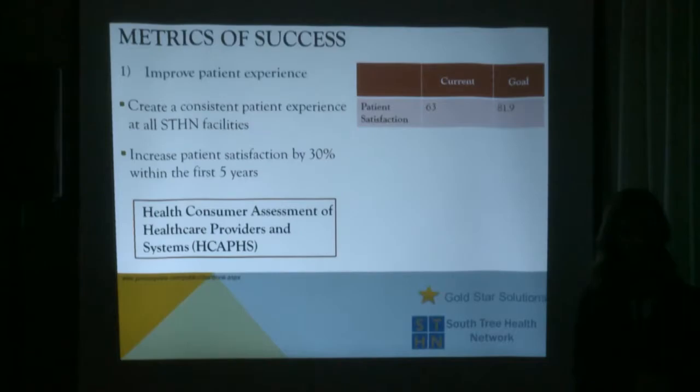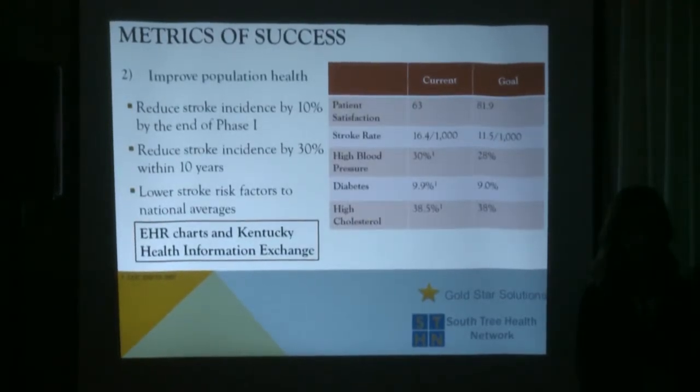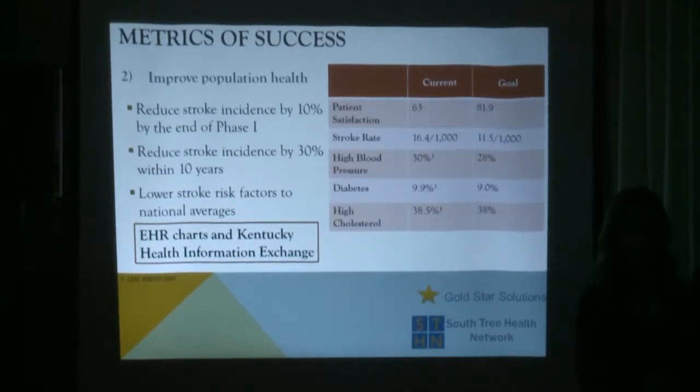We aim to increase this by 30% within the first 5 years, bumping it up from a 63 to an 81.9 after 5 years. To improve population health, we aim to reduce stroke by 10% by the end of phase 1, making sure to improve education in the system by then. And we also plan to stay on track to reduce stroke incidence by 30% within 10 years.